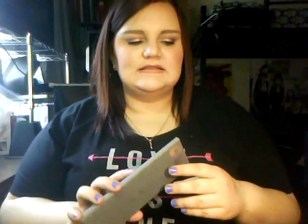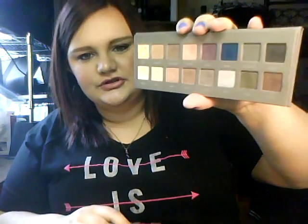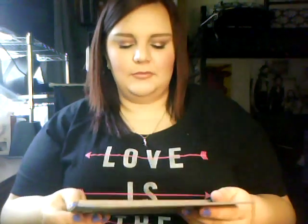And the last product is the Lorac Pro 2 palette. This palette I brought home for Christmas break, and I really fell in love with it. This is such a pretty palette. I don't have the first Lorac palette, or the regular Lorac Pro palette, so I really didn't understand the hype over this one, but I got it anyway because I just really like the colors.